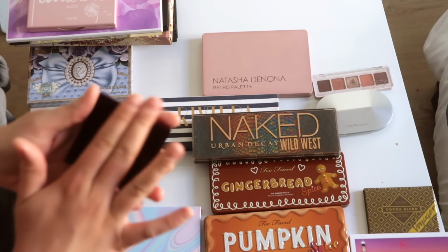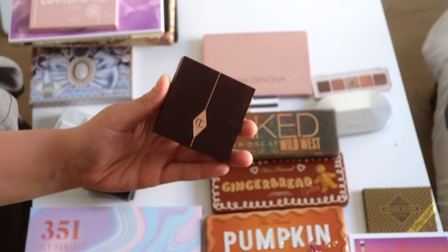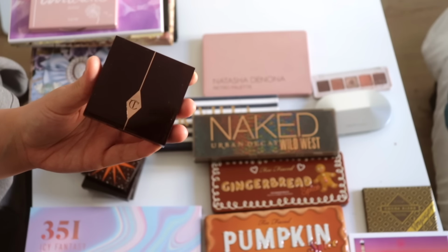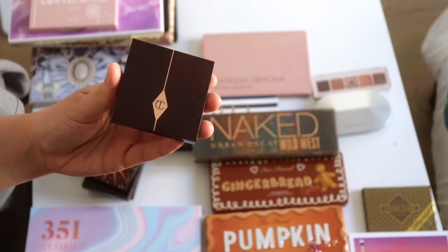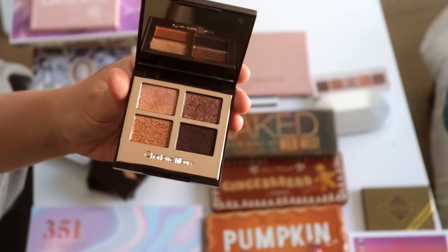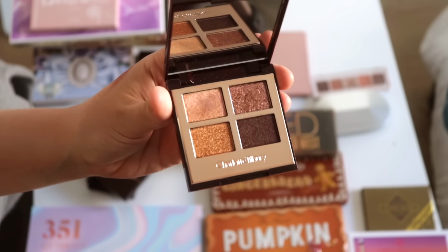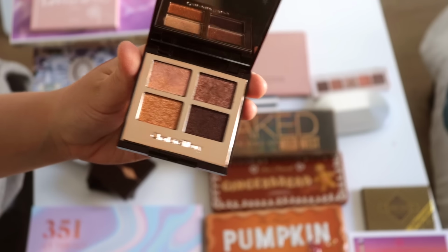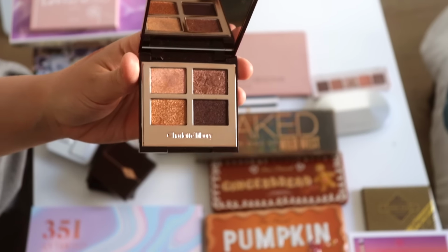So this one is one of my favorite neutral everyday quads from Charlotte Tilbury that isn't pink or peachy. I know Charlotte Tilbury does a lot of peachy pink products, but this one is truly beautiful if you like a more neutral look. This one is called the Luxury Palette of Pops, and this is in the color story Celestial Eyes. I think this is super, super pretty, and all of these pop shades are beautiful. I even like wearing this as a complete look.